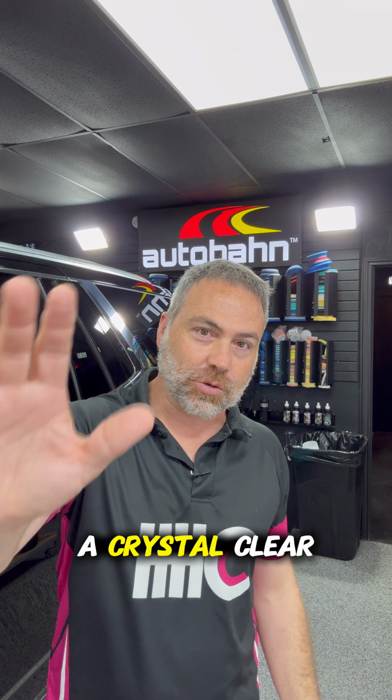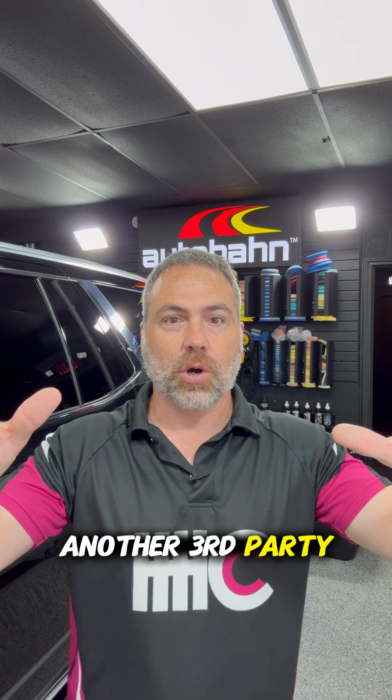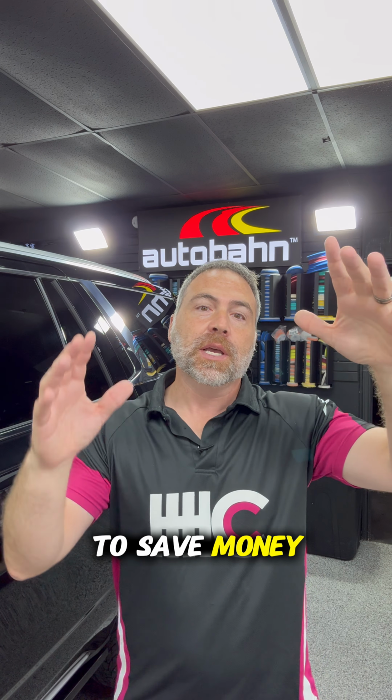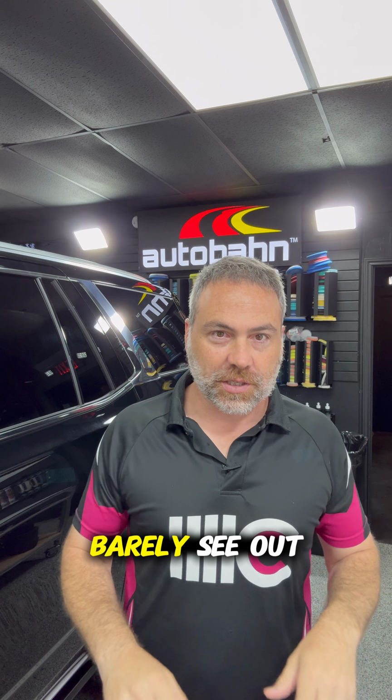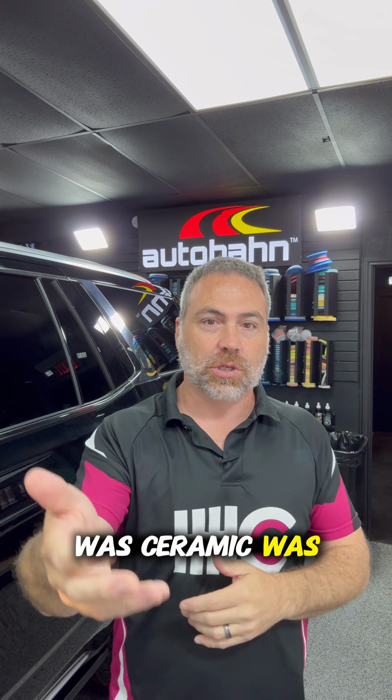Two ceramic tints, one with a cloudy blue appearance and one with a crystal clear appearance, and that's the Autobahn tint that we use. The client had gotten ceramic tint through another third-party vendor, and that person installed cheap tint to save money, and then what ended up happening is they got in their car and they could barely see out of the car because the tint quality, even though it was ceramic, was low.